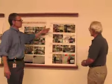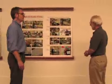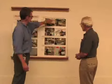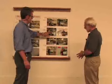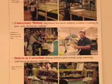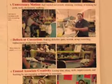Excess inventory, waste. Interesting, assets seem to be in the balance sheet, and it seems to be an asset, but it's not. We'll see this as soon as we start the value stream walk. This is the first part, the cutting department. Unnecessary motion. Safety has a lot to do with this. Here you have an associate placing a shoe and overstretching. Very different from getting closest to the associate. And defects. And we added an A, which is unused associate creativity.